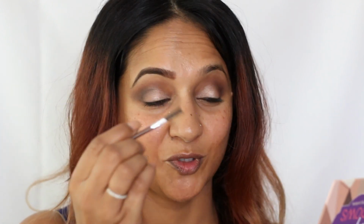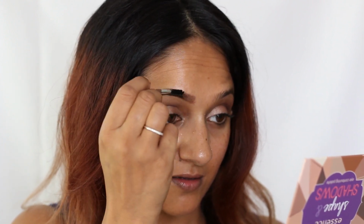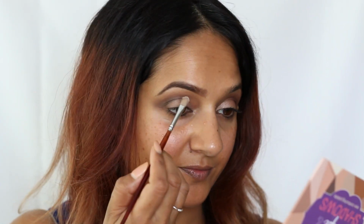And then you're gonna grab the spoolie part and just run it through, just to lighten up the inner corner there. And I'm just grabbing a smaller brush and I'm gonna go in with the highlight color right over here, and I'm going to highlight underneath my brow.